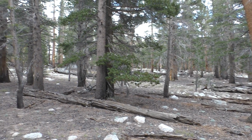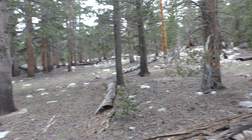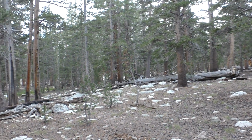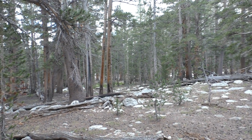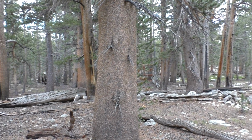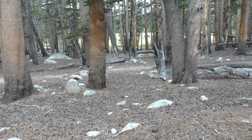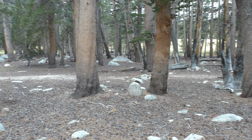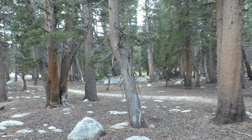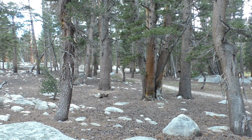So I left the lake over there. Coming up over here soon will be my route up. Not too far from where I would come in descending in years past. So that's about where that lake is. And there's the trail. It's gotten pretty overcast. I wonder if it's going to snow on me on the way back. That could be fun.